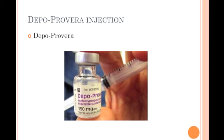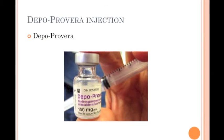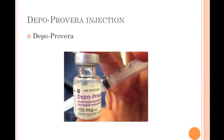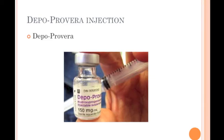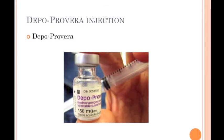The downfall about the Depo-Provera is that it does not protect against HIV or other sexually transmitted diseases. A woman may not get pregnant for several months after shots have been stopped. It also may cause weight change, moodiness, headaches, dizziness, or irregular bleeding.